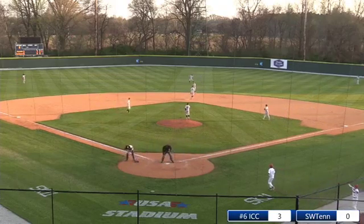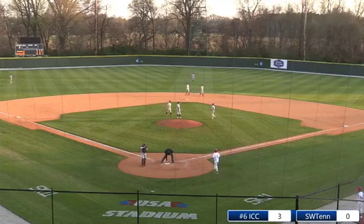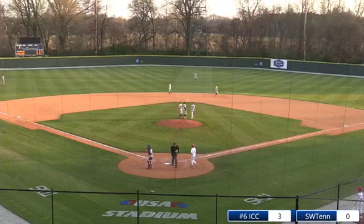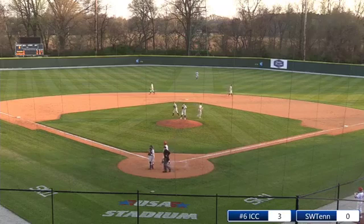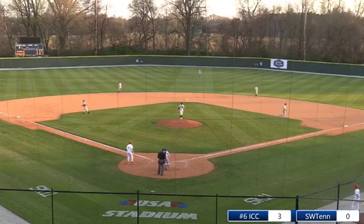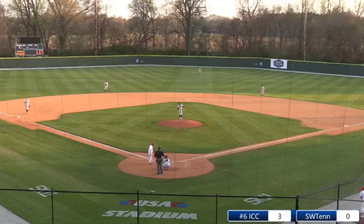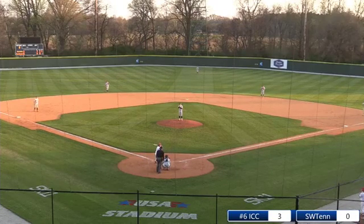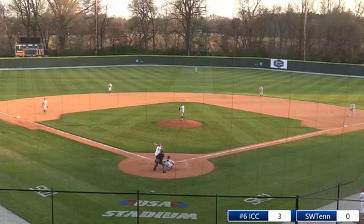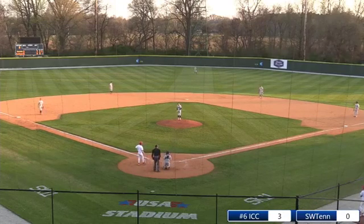So this is going to be Pate Phillips on the hill here for the Indians. Pate is 1-0 in the year. He's pitched 6 innings. He's given up 10 hits, 4 runs, but all 4 of those earned. He's walked 1, struck out 7, has a 6.00 ERA. But did not get the lineup for Southwest, so we'll try to bring those to you throughout the afternoon as that pitch across for a strike.